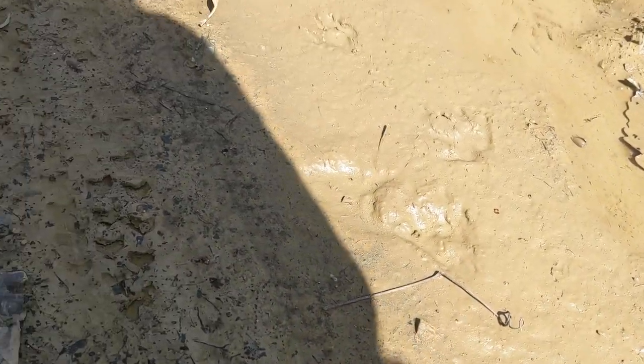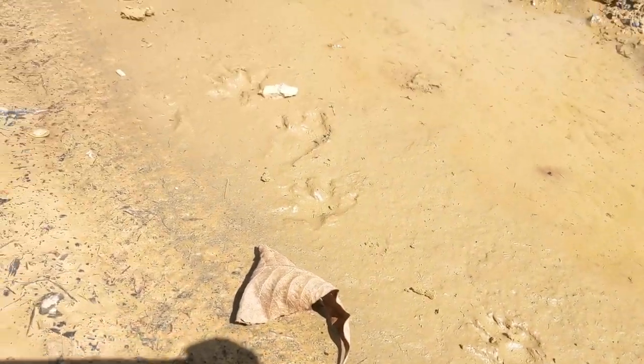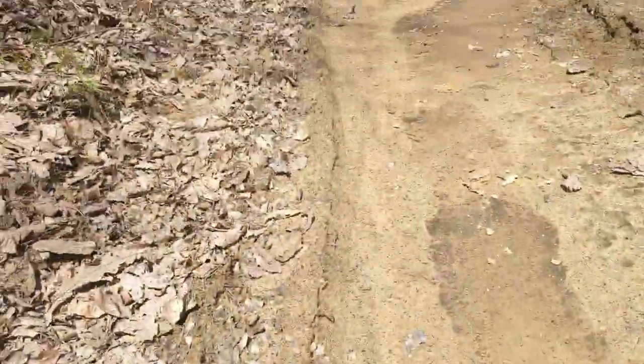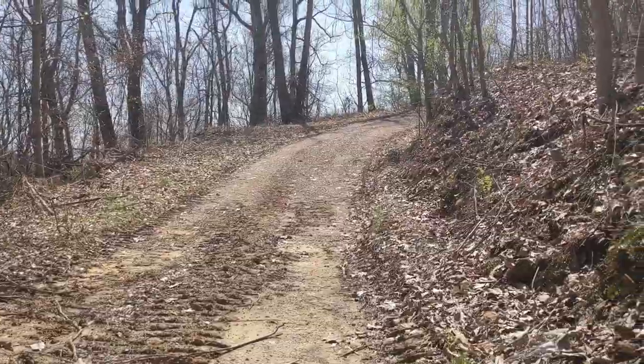Looks like we've got some raccoon tracks, and my shadow is right in the way. Let's see if I can. I don't know if you can really see those. I'm actually going this way up the hill.